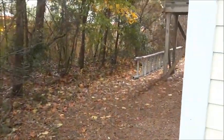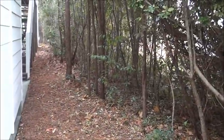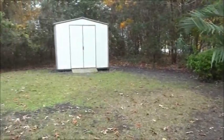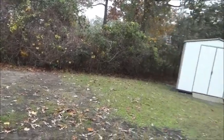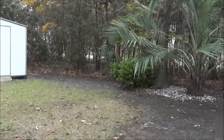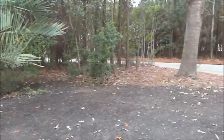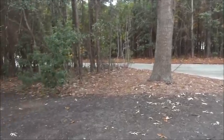Here's the back of the house. Take it from over there if you want to get the chaise lounge. And a little bit of green. Okay, it goes all the way to the street. Nice palm tree. A driveway. It's a long driveway.